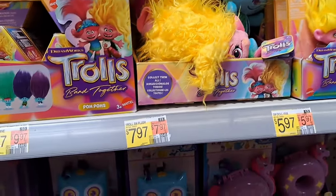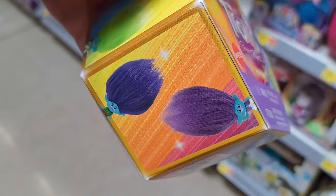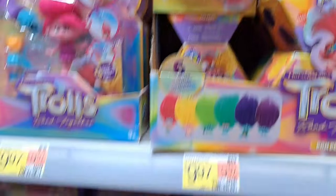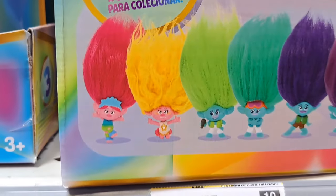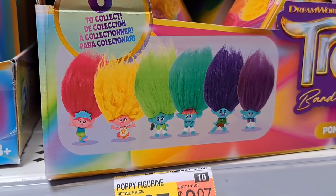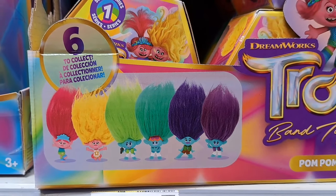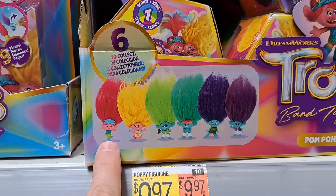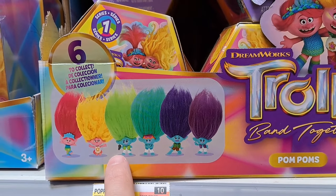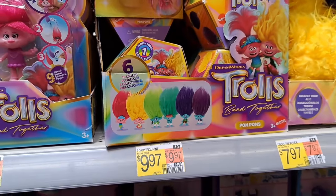And then we got some of these little blind boxes. Pom Poms, it says. Pretty cool. See how much hair they got? I guess that's why they're called Pom Poms. And then here's all the different ones you can pull from the boxes. Super cool. A lot of the guy trolls in this one. Got Viva and Poppy, and then are these all Branch or are they different guys with hair? I don't know. I haven't seen the movie yet, so.